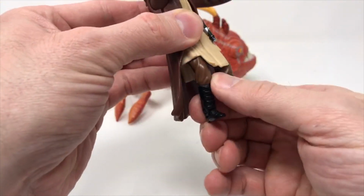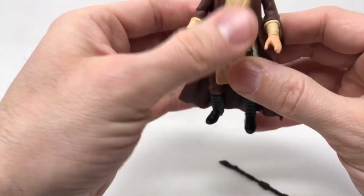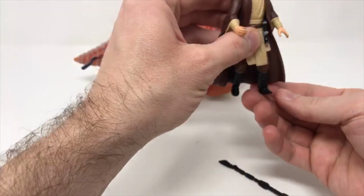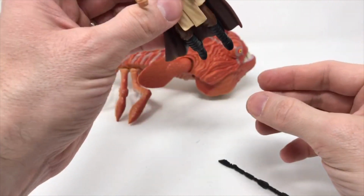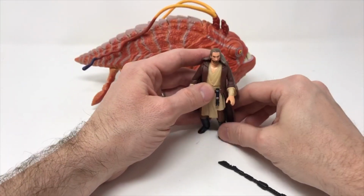And you know what's kind of interesting is, as decent as this Qui-Gon is, without the respirator on his face, he would make a decent Qui-Gon Jinn. He even has, look at this, ankle joints. So he can move both his feet up and down, give him that swimming look, which is really nice. But it would have been great if we could have actually used him as a regular everyday figure.